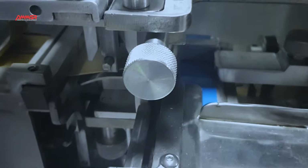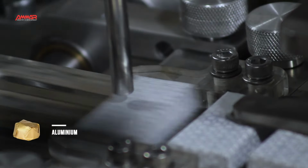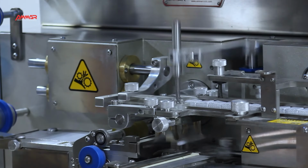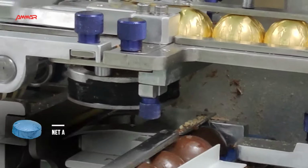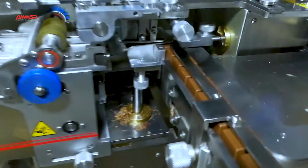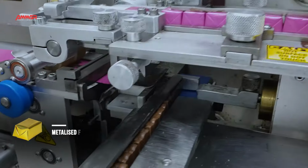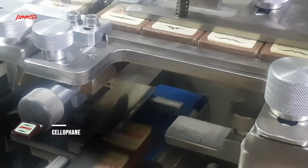This machine also allows you to use various packaging materials, such as aluminum paper, net aluminum foil, metallized foil, and cellophane.